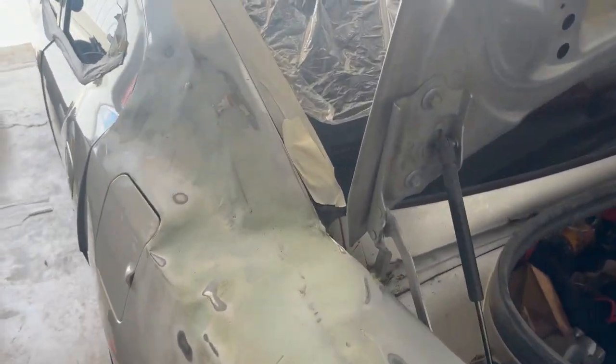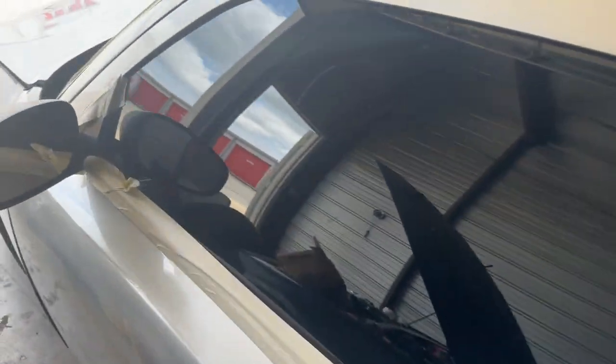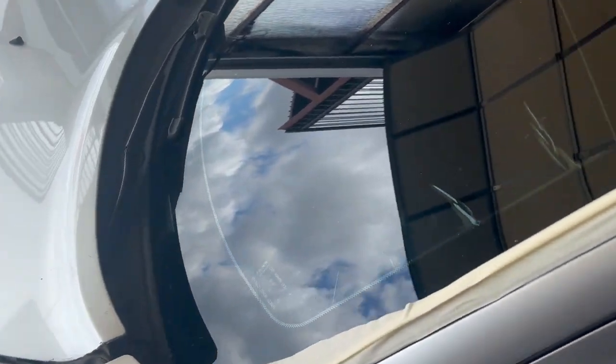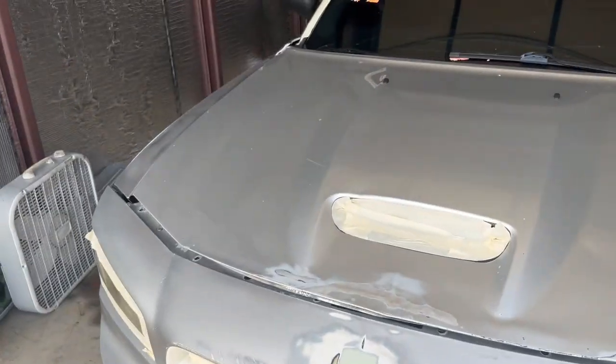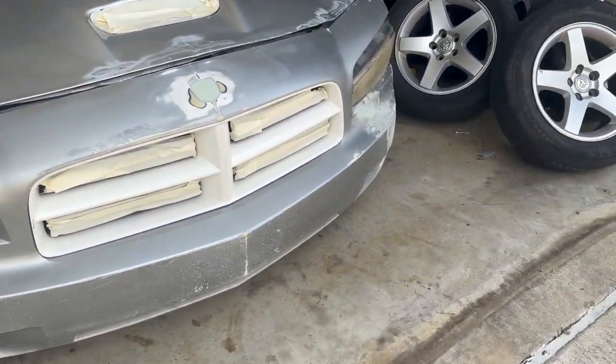Here, let me show you how to tape the job so far. And this is probably all I'm gonna do, I ain't gonna lie. I'm already tired of taping. Got that taped on the sides. Got that tape right there. I might go across the top of the car. But so far, this is what I'm looking like.